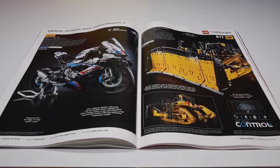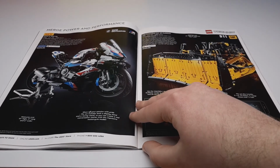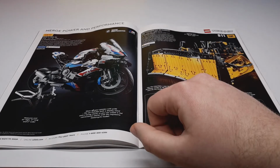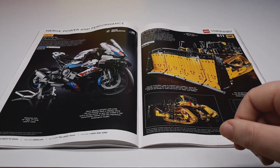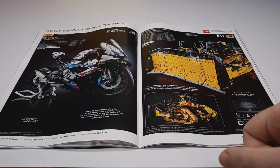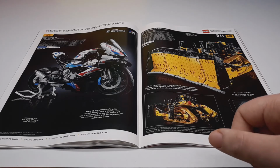The BMW 1000RR. I really, really like that one. It's very expensive, so I don't know if I'm going to get it just because of that, but I really like the look of it. I love the color scheme. A lot of the functions look really neat too, so I don't know. Maybe if it goes on sale, I'll get that one, but I think it's really cool looking.